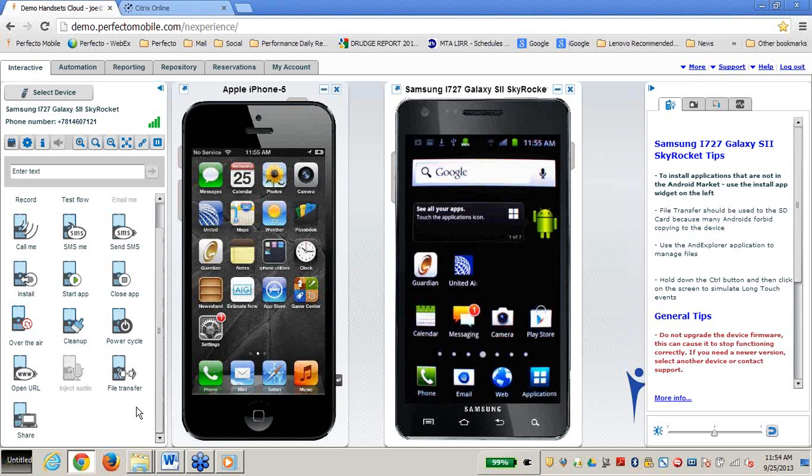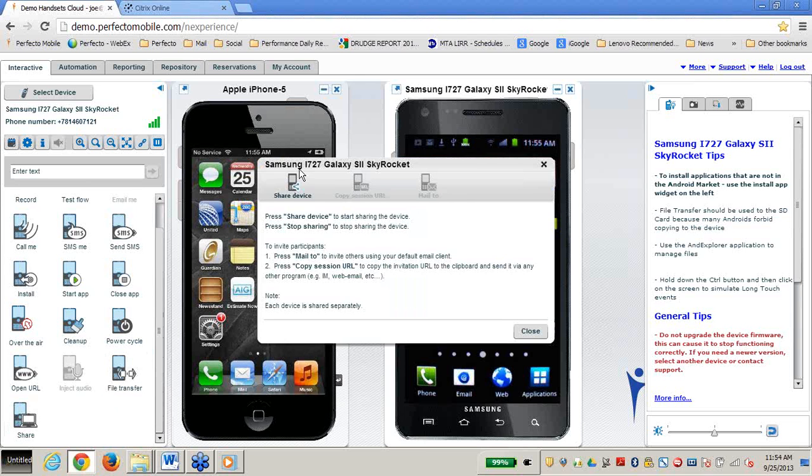So you can actually go in here and you can see there's a share feature here. I can send a URL to somebody who is able to see my manual test session as I'm doing it. So this is helpful from a collaboration standpoint, but also from a customer support standpoint. If a business owner or an end user is having a problem, you could send them this URL, and they could help you walk through what their problem was.